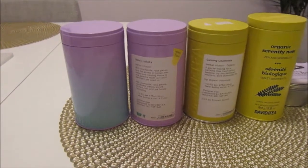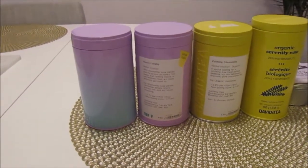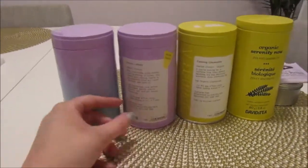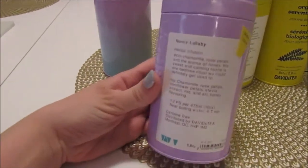So I'm back from my parents' house. I've eaten dinner and all done with everything and just time to relax. I'm gonna hang out and watch some TV. So my two favorite relaxation teas are Honey Lullaby, which was also limited edition. I'm really hoping they bring it back.